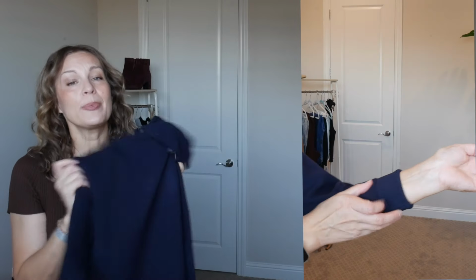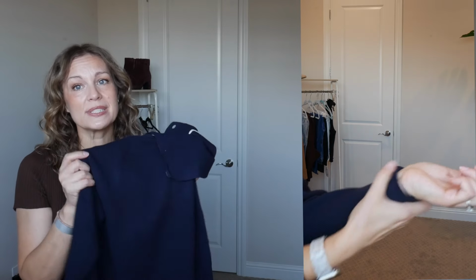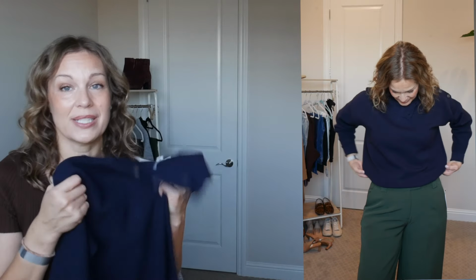However, this sweater is actually very comfortable. Am I going to keep it? I'm going to say no. And for me personally, it's because it is very boxy, and I feel like for my body type it really wasn't doing me a lot of favors. I think if I wore these with more slim fitting jeans, then I could definitely pull off the look. But I just have so many sweaters that it's just hard to keep all of them.